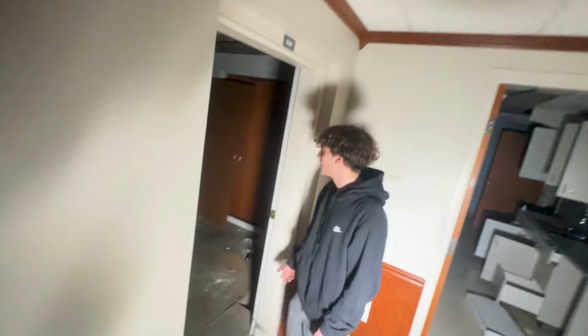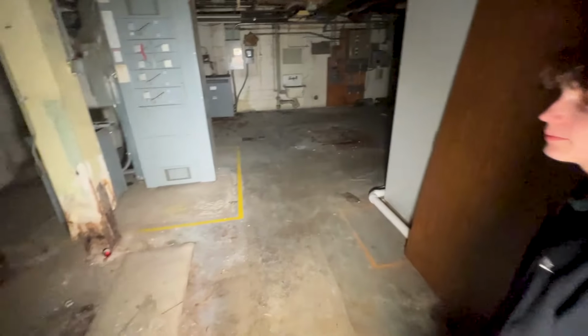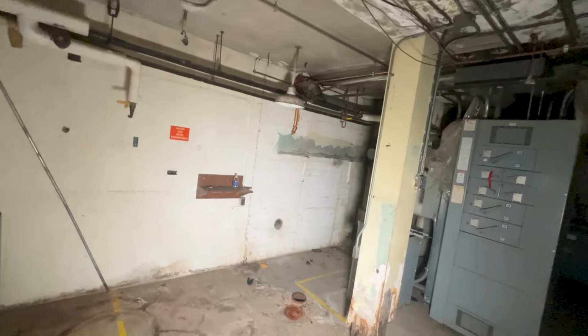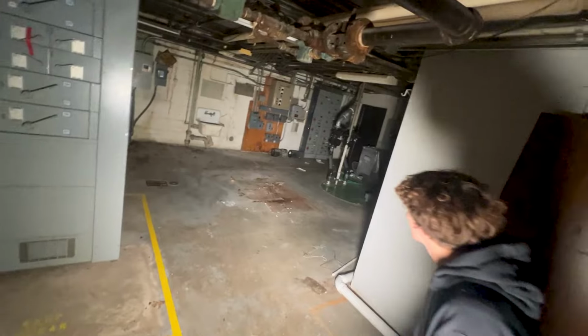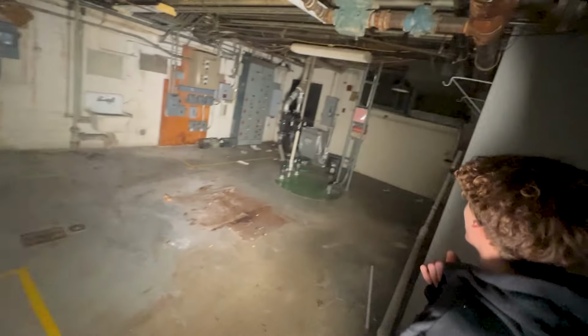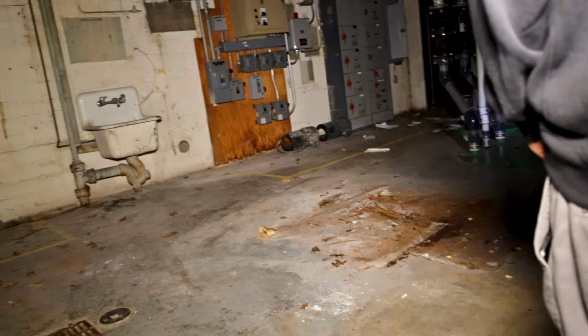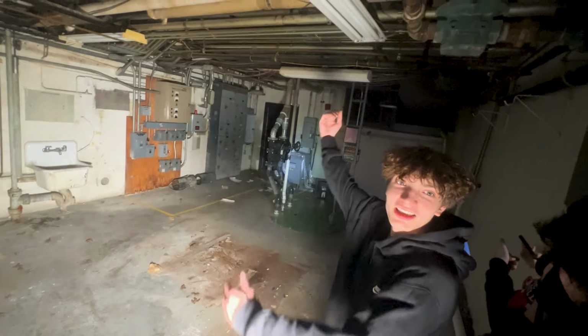Look at this place. Oh, shit, that's like a... This is the dungeon right here. Oh, shit. Watch out for the floors. Yeah, watch out for the floors for sure. That's the door outside for sure. Facts, that goes outside for sure. That's that one door we've seen.